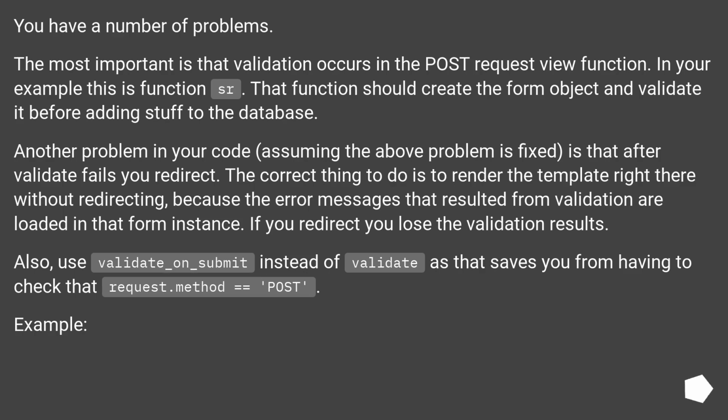You have a number of problems. The most important is that validation occurs in the post request view function. In your example, this is function SR. That function should create the form object and validate it before adding stuff to the database.